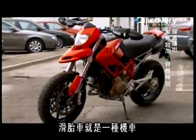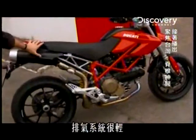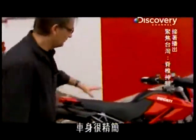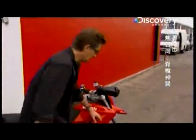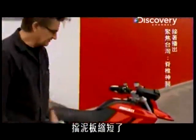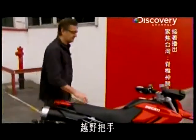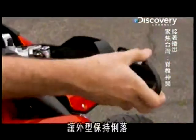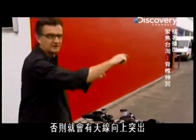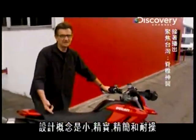The motard basically is a bike which has a really open feel at the back. Very lightweight exhaust system, very spare bodywork, very essential. So we've got the small panels on the front, got a mudguard which is abbreviated, fairly long travel, motocross handlebars. On this particular one we've got the mirrors integrated in the handlebars, so that keeps it very clean. Otherwise we'd have these big antennas sticking out the top. The idea is small, essential, lean, and mean.